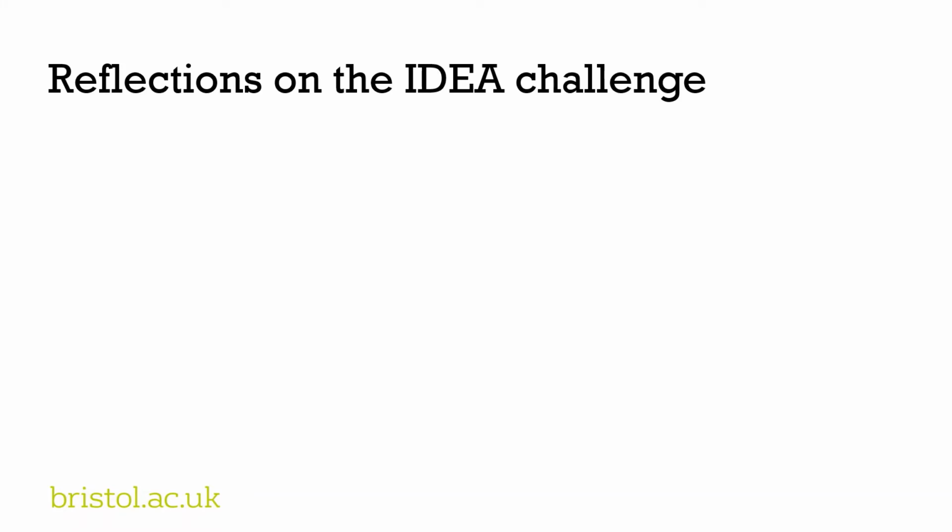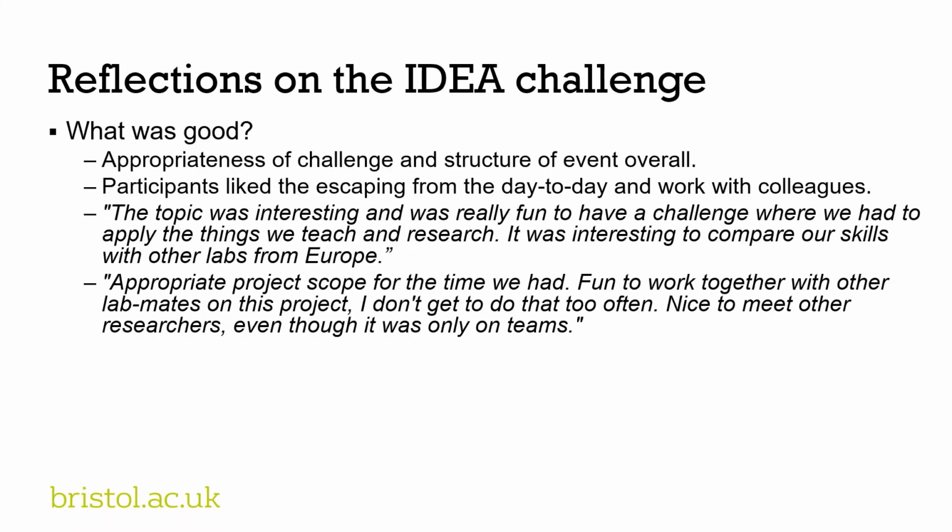From the surveys and workshop hosted after the challenge, we can reflect on what went well and what could be improved on. Participants found the challenge appropriate and they liked the structure of the event. They also commented on liking the escape from the day-to-day and being able to work collaboratively with colleagues. A couple of quotes from respondents were that the topic was interesting and really fun to have a challenge where we had to apply things that we teach in research, and it was interesting to compare our skills with other labs from Europe.